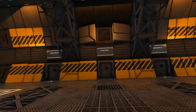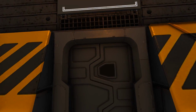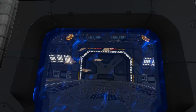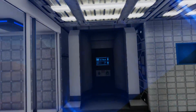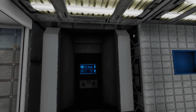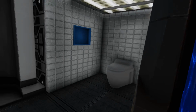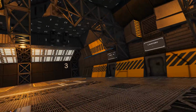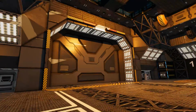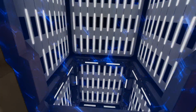Now we have a few ways to go. We have the main deck, the lavatory, which is always important. Again, a well thought out lavatory, because as a worker, you're going to want to come and get some oxygen, which is here, as well as go potentially for a shower and or the toilet. The only problem is if you had like 50 staff working on deck, that lavatory would be pretty minging by the end of it, but a good shift would completely destroy them.